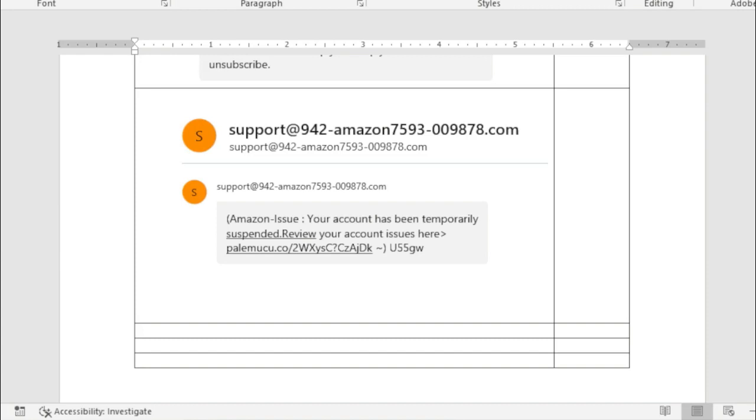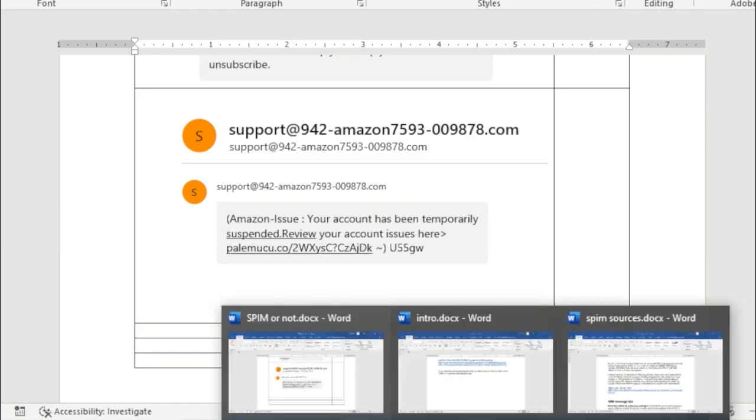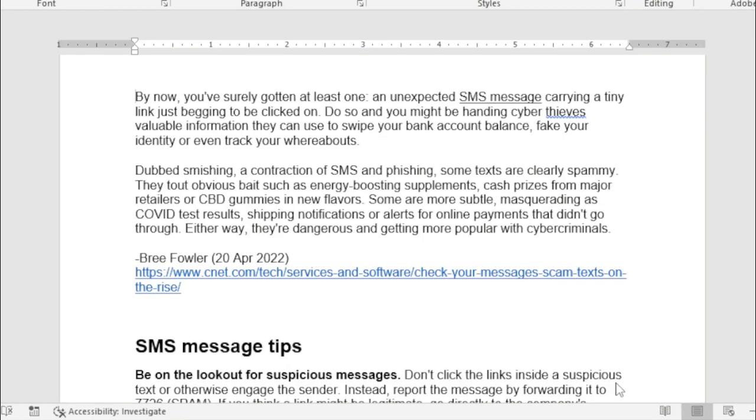Now, I'm going to show you this article, and I think I've shared it before, but it's very important. Clicking on this link, giving out your personal information, can wipe out your bank account balance, fake your identity, or even track your whereabouts. It's dubbed SMISHING, a contraction of SMS, which we all know, and phishing. Some people call it SPIM, like spam IMs, for instant messages. And this article is from earlier this year from CNET, Bree Fowler.